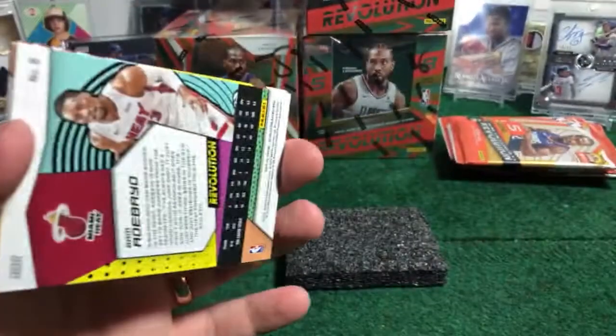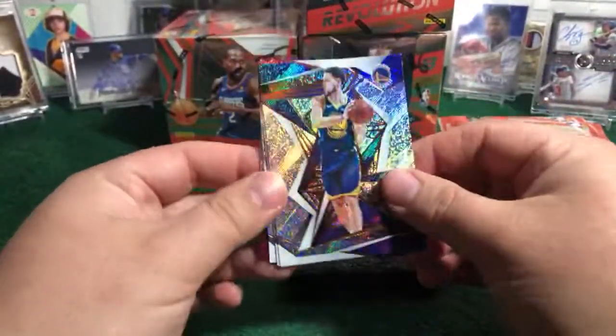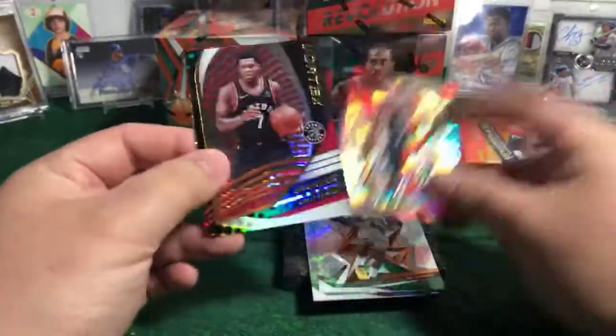So good game today. Lakers against Boston. They lose, but it was a good game.